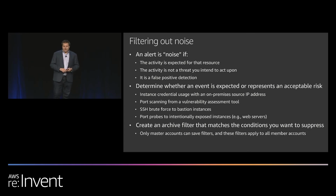As I mentioned, port scanning or vulnerability assessment tools might trigger things like brute force findings or port scan findings that are intentional. That's expected for that particular application.